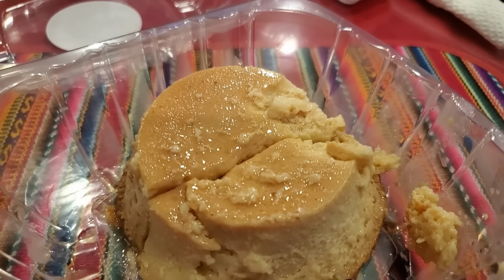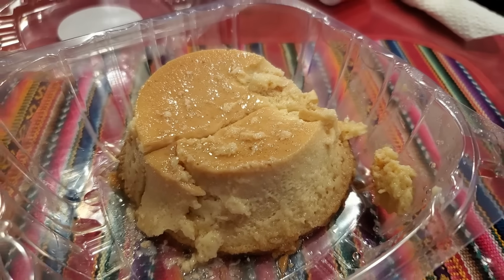Oh my God. I'm not a flan person usually, but it's creamy. I don't know, does flan have egg in it? Kind of tastes eggy. Custard, yeah. Yeah, it's a custard, yeah. But it's got that sweet sugar top on it. So if you like flan, you'll probably like this, but I don't usually pick it as a dessert.